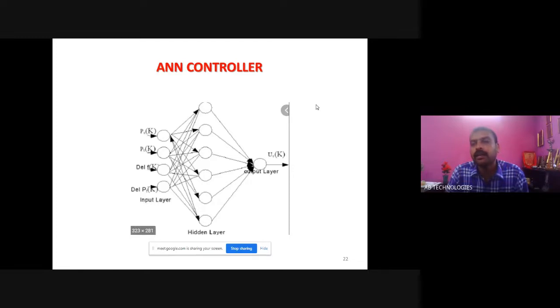But that PI controller does not have, as I have already told, any memory block. So in between that, we are using artificial neural network controller. In the ANN controller, there are three layers: input layer, hidden layer, and output layer. In input layer, we can store the difference between the reference voltage and the actual voltage, or reference SOC and actual SOC or current. This error is given to hidden layer, and the hidden layer will keep it in the mind. It's like our internal memory. Then according to the error, it will give the output layer value.